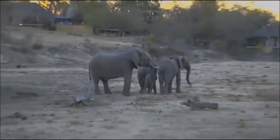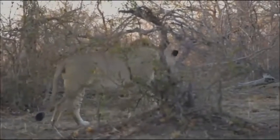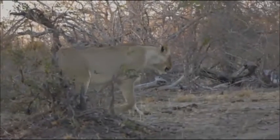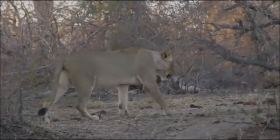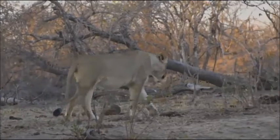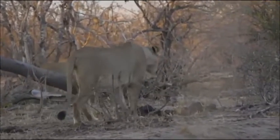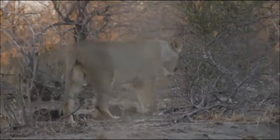Oh, that's fantastic. Look at them disappearing through the bush there. And the little black ears, you can see why they've got black ears now. Such an effective following mechanism.